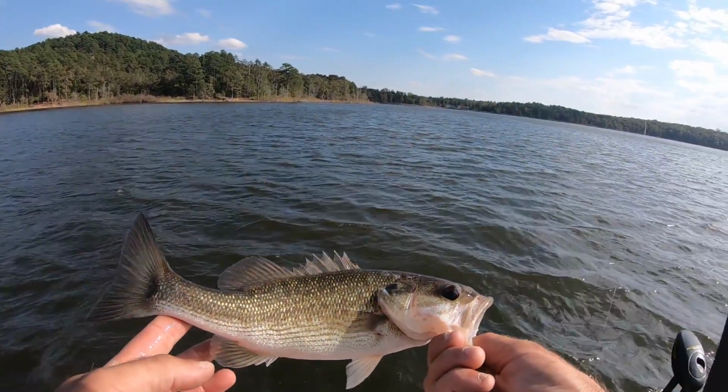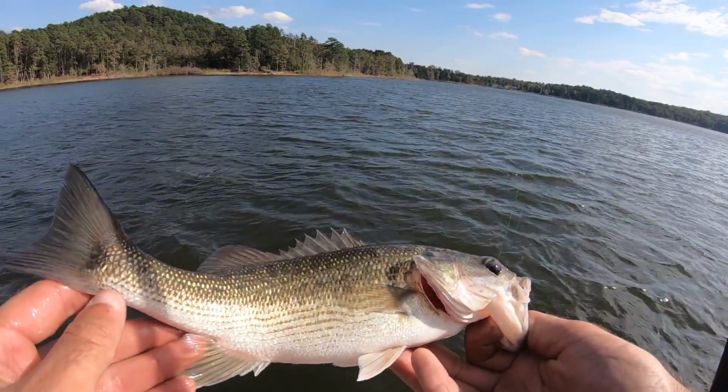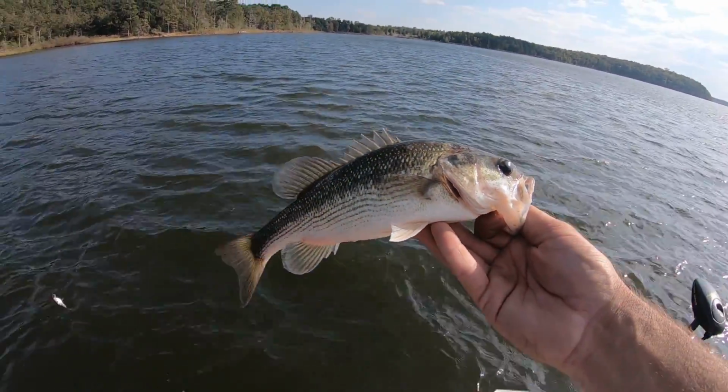Okay, there is my third bass of the day. It is a little spotted bass. This is actually my keep out here in this lake though. So now we've caught largemouth, spotted bass, and white bass. We've completed the bass slam out here.